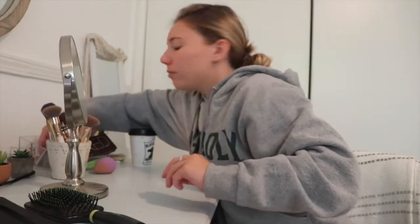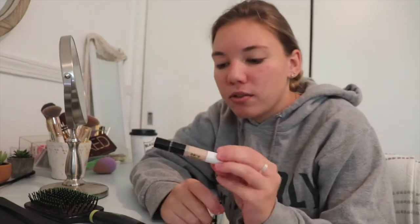My senior photos for graduating from college. Sad. Me and my friend are gonna take photos with my camera, so I'm just gonna take you guys through my getting ready with me process and maybe film a few clips, and I'll insert the photos that we end up taking. So first I'm going to use this concealer, which is CoverGirl.